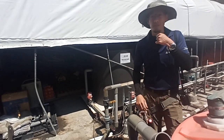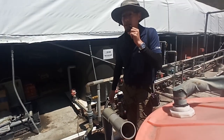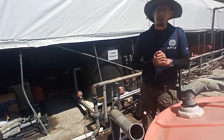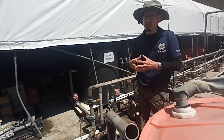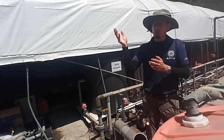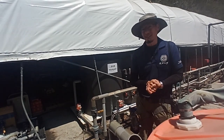Where do you get the tofu sludge? The soybean sludge, they take it from the tofu factory nearby, and it is transported here. They also need that to make food for pigs.